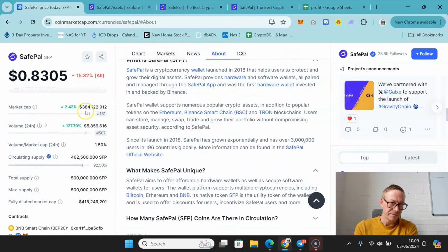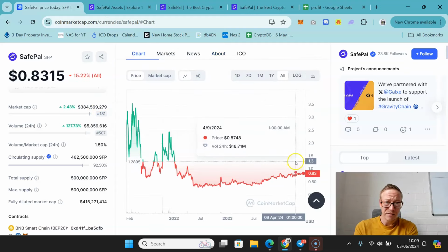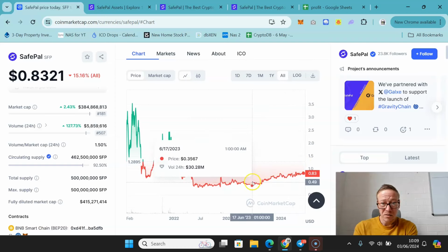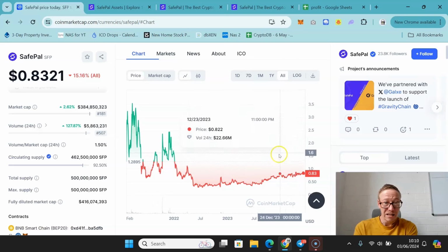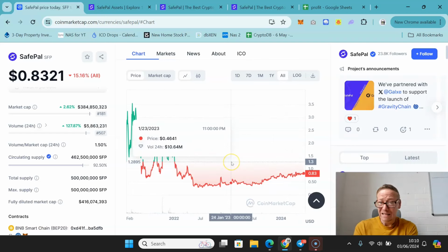Market cap is pretty good at 384 mil. In terms of volume, it's not great. Like, really not great. But obviously, weekends aside, the token's been on a pretty good upturn, not really had a significant pullback, looking like it's trying to push for new highs. And I actually do think this is one that can hit a new high.